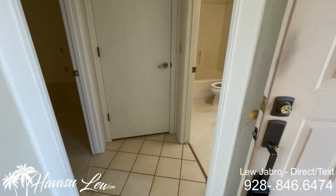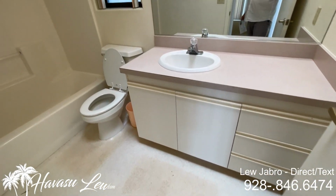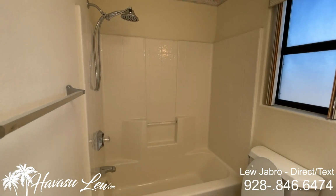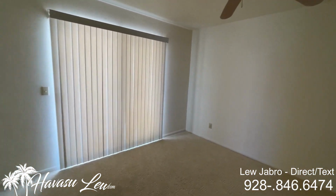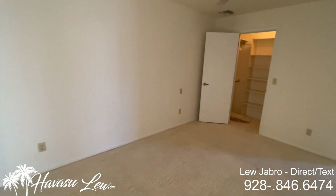So you have bedroom number 2 and the guest bath on the other side of the house, so it is a split floor plan. Linoleum floors. So you have another good sized bedroom. Also has a slider out to the pool area. Walk-in closet.